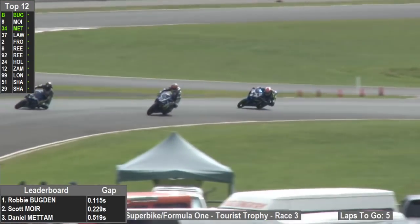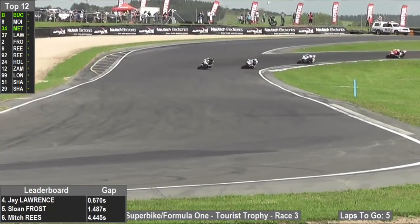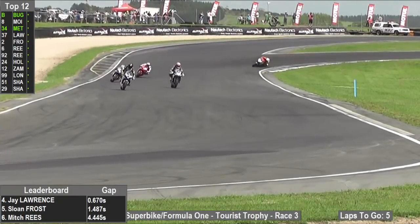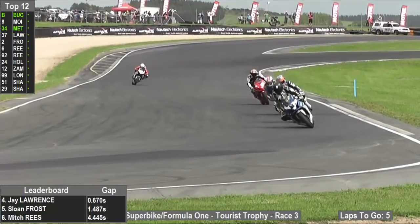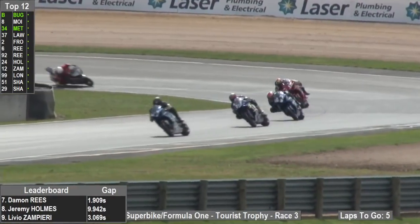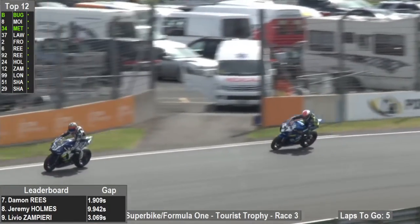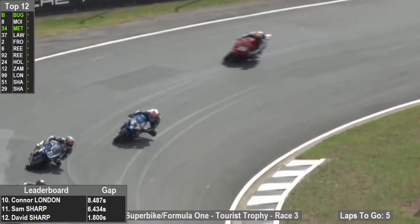Have they changed again? No, it looks like they might have swapped round again. So Scott Moyer now will be in the front. We'll get that confirmed very, very shortly. Out of the Highpool hairpin, they head now. And it is the Suzuki of Moyer in the front. And Metham's come back into this as well, and they've just put a little bit of distance between themselves and Jay Lawrence. Into the Porsche dipper they go.